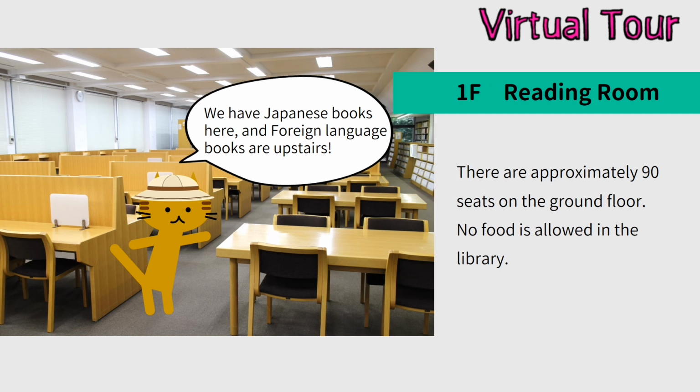We offer plenty of space for reading. There are about 90 seats on the ground floor. Only drinks with lids are allowed in the library. No food or use of mobile phones is allowed in the library. We have Japanese books here, and foreign language books are upstairs.